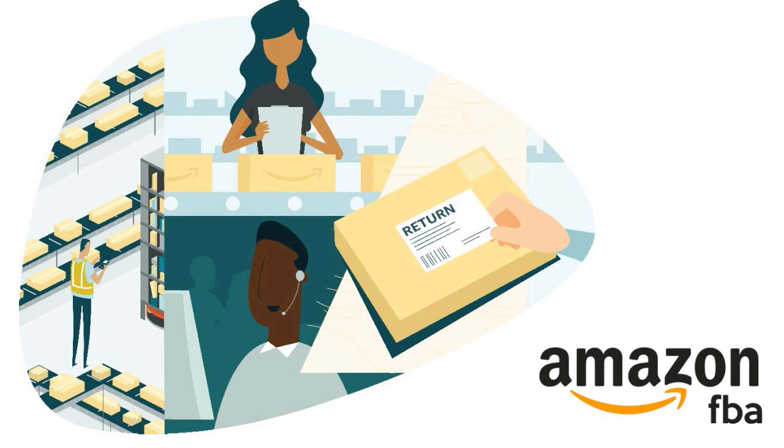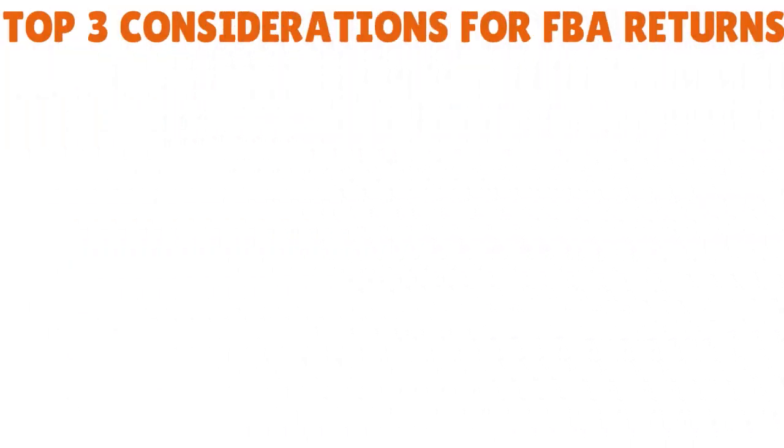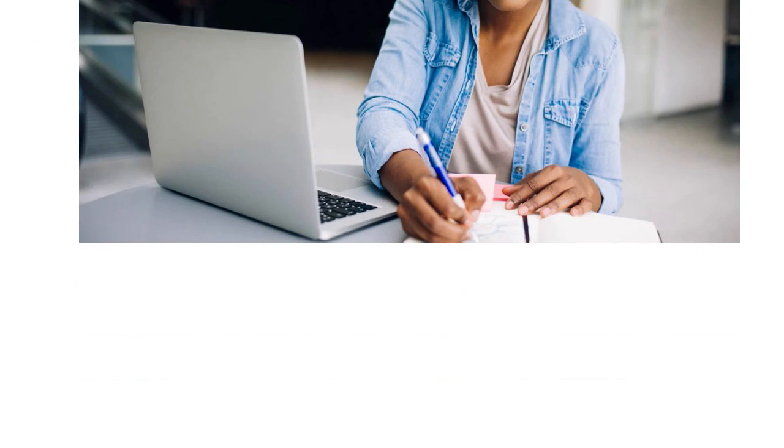Too many returns or defective items can also negatively impact your seller rating, and we want to pay attention to that. I'm not even talking about your ability to compete for the buy box. So here are, in our view, the top 3 important elements you need to think about when thinking about FBA returns. You need to understand: was the product returned by the customer? Was it sellable or unsellable? Did the damage come from the customer, or was it damaged while in transit? It's important to know that, because once you know, you can pinpoint the source of the problem and fix it for subsequent shipments.